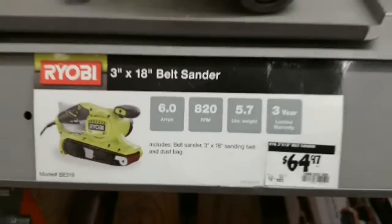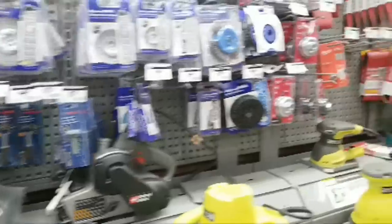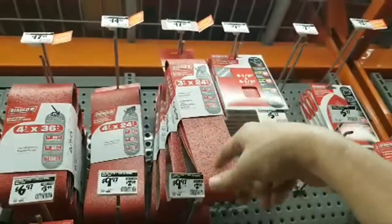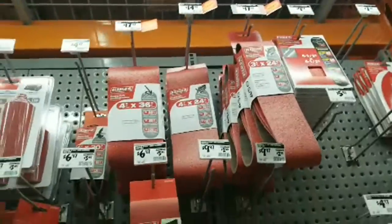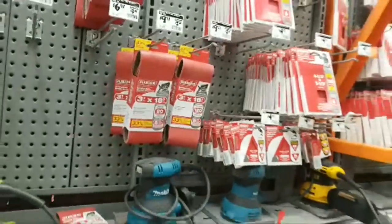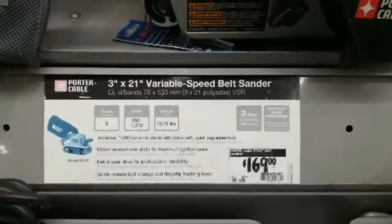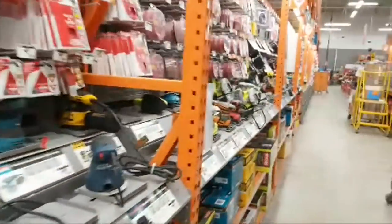That takes the 3x18 sanding belts, which they do have here because, see, if you guys have any of the old style ones that are 3x24, these are harder to get now. Now they're putting them in these kind of rip-off packs where they're charging, I think, too much for them. So 3x18s are the ones that these would take, like the Ryobi there. And this one's the variable speed one from Porter-Cable for $169. So that's what we have there for the belt sanders.